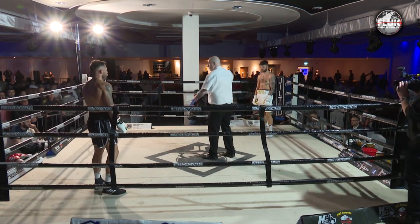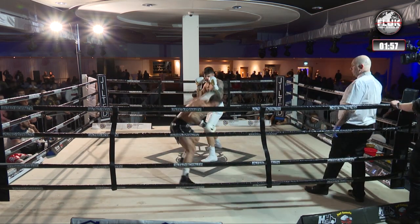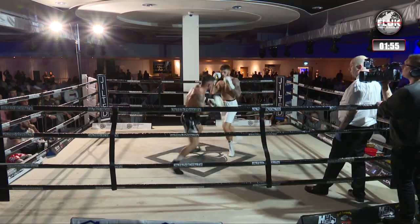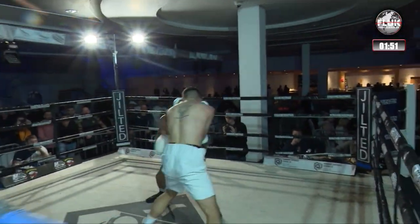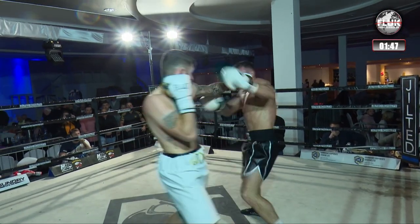And both fighters are up and ready to go again. Go. I think this round will be a bit less of a chess match, Mart. Yeah, definitely. James comes out flying. Good head movement by James. Good uppercut by Jones. Good shot by James, straight down the pipe.